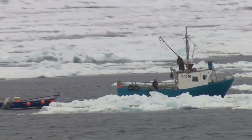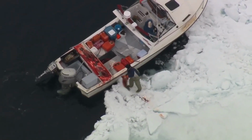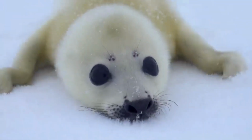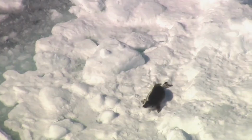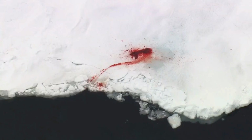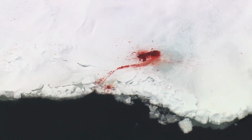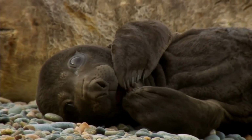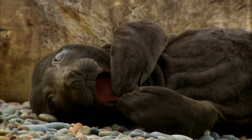on seal populations. In some cases, seals are hunted for their pelts, which are used to make clothing and other items. In other cases, seals are hunted for their meat, which is considered a delicacy in some cultures. This hunting can lead to declines in seal populations, and it can also disrupt the balance of marine ecosystems.